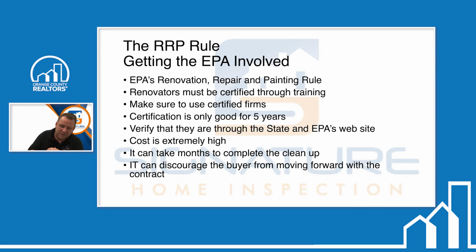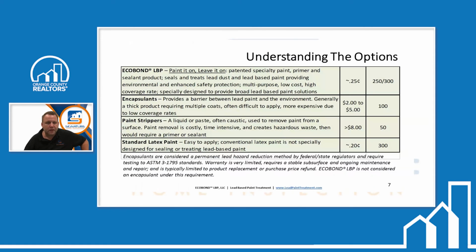Unfortunately, the cost is extremely high if you want to abate the lead. It can take months to complete the cleanup. It can discourage the buyer from moving forward with the contract. So if you've got somebody that's concerned about lead-based paint, I would just try to do your best to give them the information that they need so they can make an educated decision on it. And then I'm sure that there's waivers out there if they don't want to test for it or what have you, that they've got to sign.